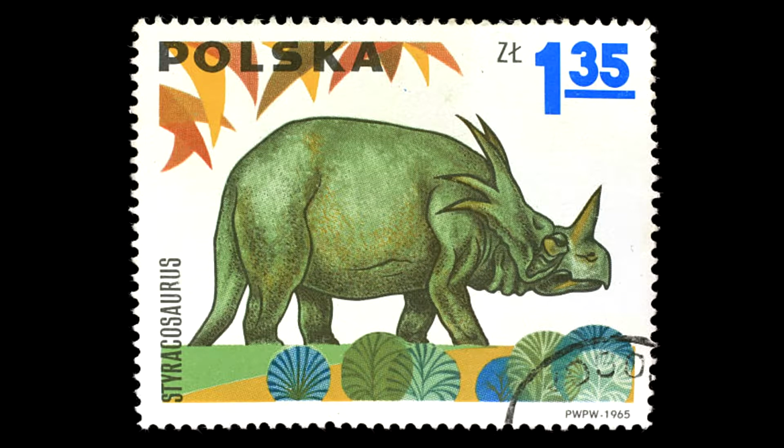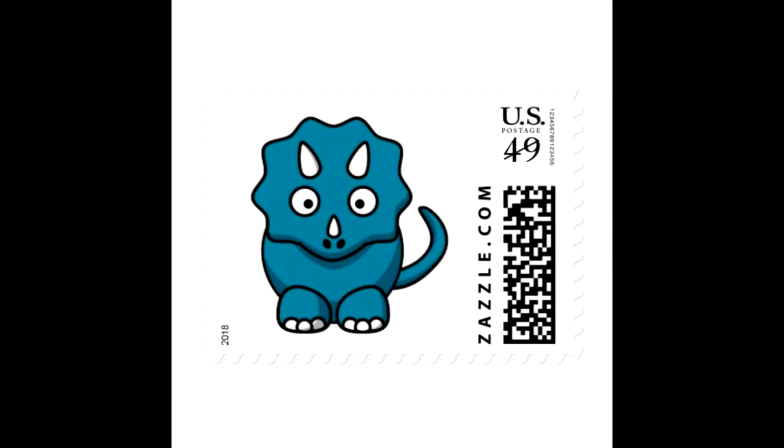This is the most depressed Triceratops I've ever seen in my life. And of course, it's on a Polish stamp. I am unhappy, cold, freezing Triceratops in Polska. The next one is cute. Has no other function.